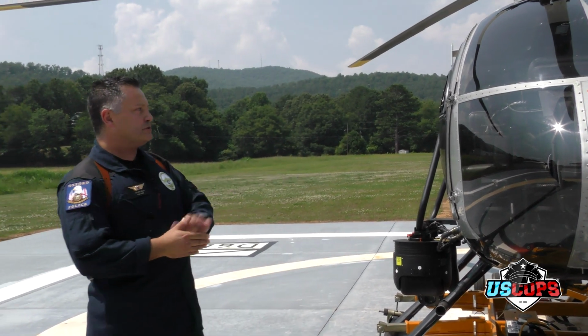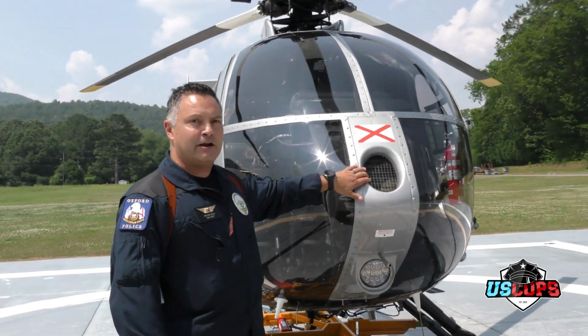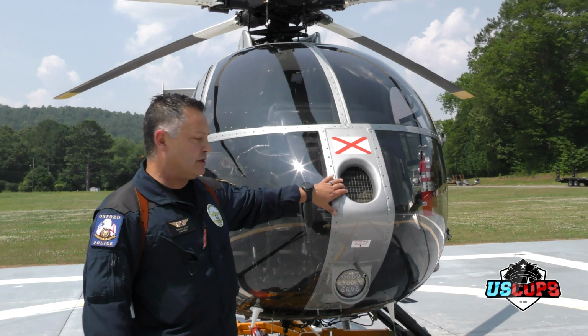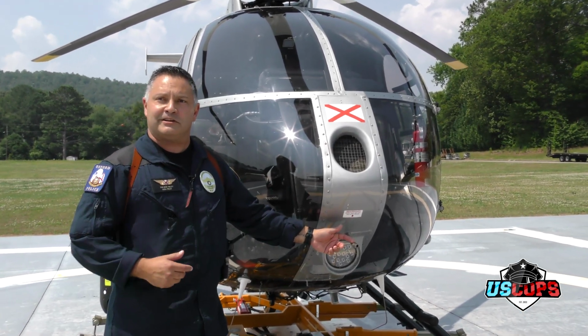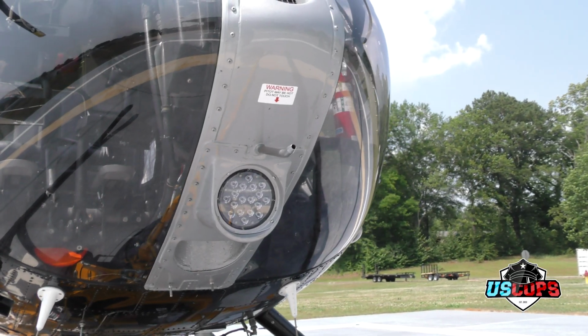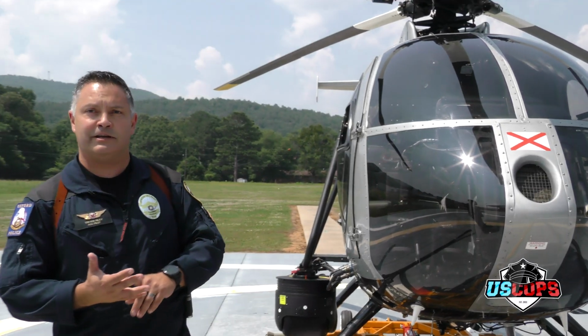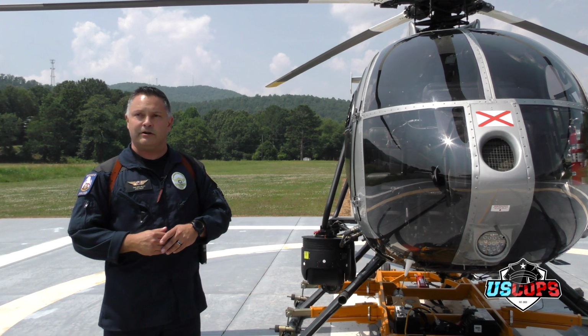So we'll start at the nose. This is obviously the nose or the front of the helicopter. This is an air inlet to provide fresh air for the helicopter. A lot of people tend to think this might be like a gun or something like that, but this is a pitot tube that provides ram air for our instruments, like our indicated airspeed indicator, which tells us how fast we're flying through the air.